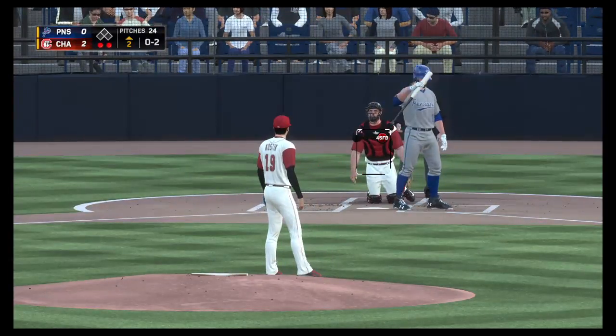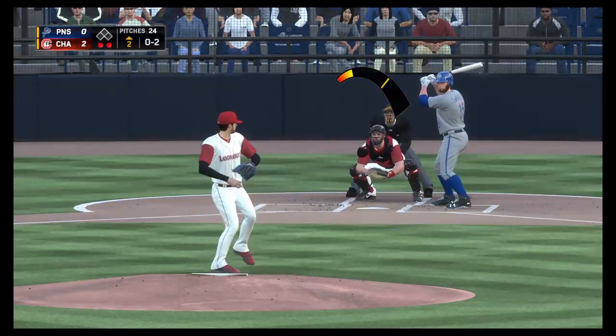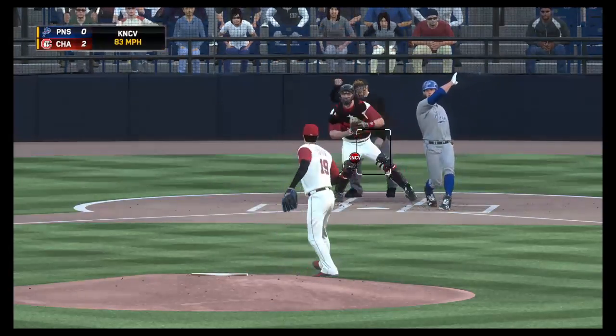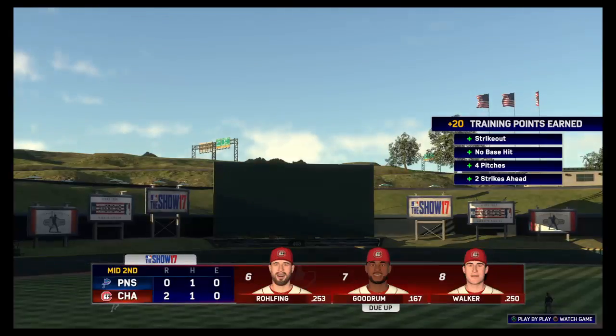Another one sent foul. Another 0-2 count. Swung on and missed, and that's the final out of the inning. So nothing happening this time around. On now to the bottom of the second.